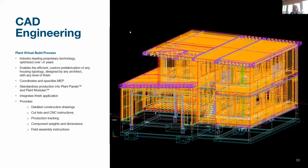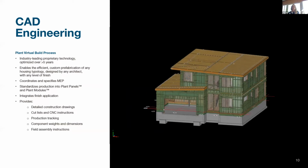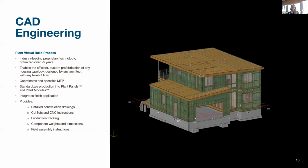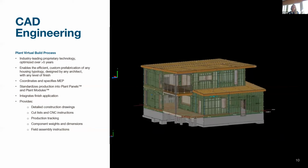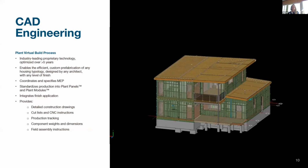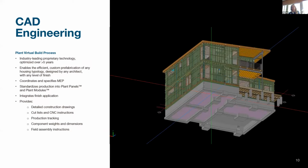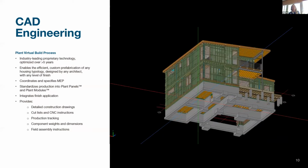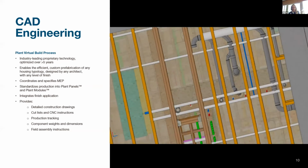Plant has really industry-leading engineering capabilities optimized over the last 5 years to enable the efficient custom prefabrication of any housing typology designed by any architect with any level of finish. We call it the Plant Virtual Build process. Our team of CAD engineers virtually constructs your entire project before it enters production. This is a key differentiator for Plant as it bridges the gap between design and construction to drive efficiency and quality at every stage of the process.